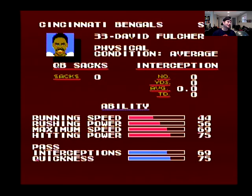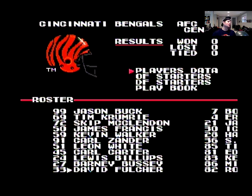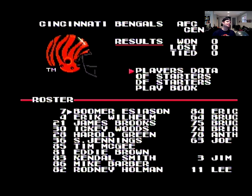And that 69 maximum speed is going to also be your punt returner speed, which you're going to put Ickey Woods there. So that's going to be pretty powerful, 69 maximum speed at punt returner and 81 hitting power. That's about as good as it gets. All right, so we took a look at the team.